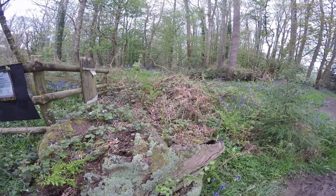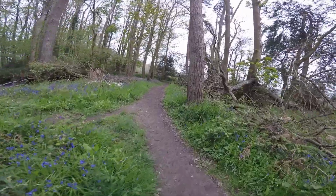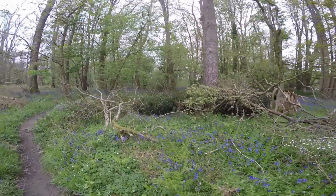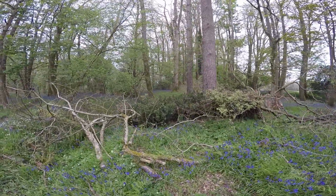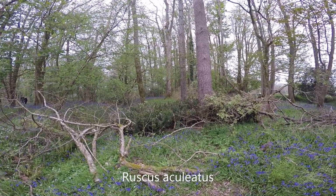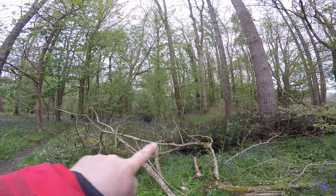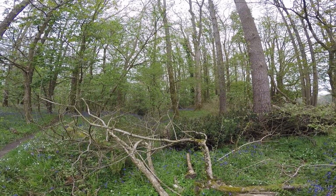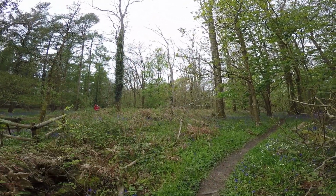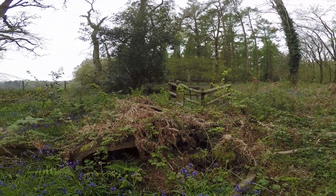Not much of it left. But just over there we've got probably the biggest Ruscus aculeatus, butcher's broom. Very strong ancient wood indicator, and that's probably the biggest one I've ever seen in my life. And over here we've got a huge boundary bank which is absolutely cracking. And there was another one just that way, a little way. And that's the other side of the remains of that big old oak hulk.